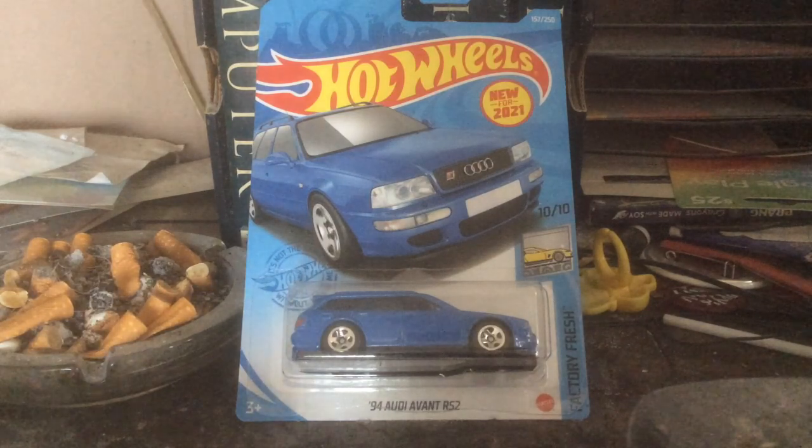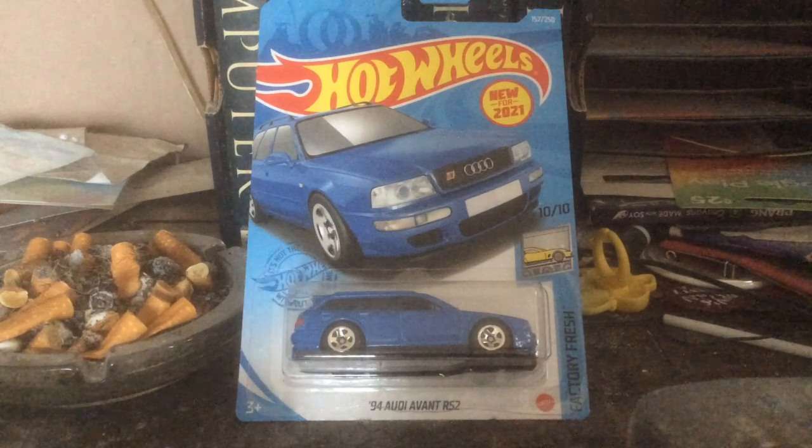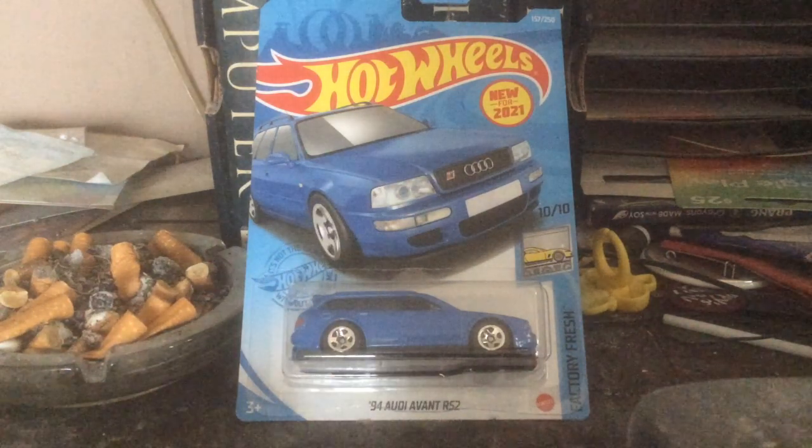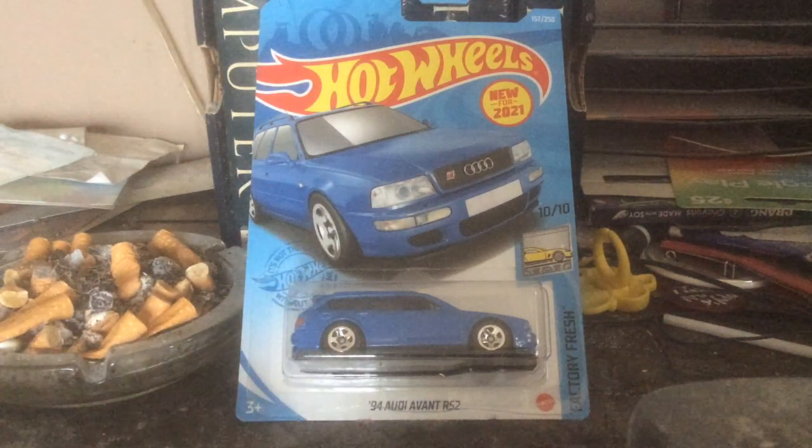Today, I just got a new car from Target, at my local Target. It's the 1994 Audi RS2 Avant. Now you actually have heard about this car. Dr. Mio has reviewed it and actually has one.